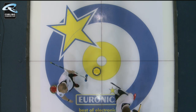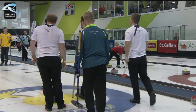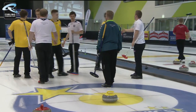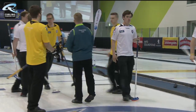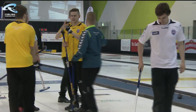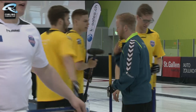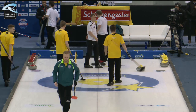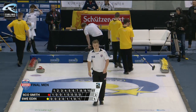So that's a steal of one for Sweden. That makes the final score 5-2 for the reigning world champions. They bounce back after a pretty bad weekend at the Players' Championships in Canada. Now they can call themselves winner of the Curling Champions Chair 2015 here in St.Gallen. That's the final scoreboard there.